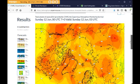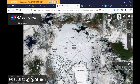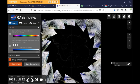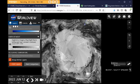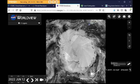So there's that. Now we'll move on to NASA Worldview, and I want to start in the Antarctic. See, it's all dark down here, but we're going to turn on this nighttime layer, and this is exceptional today. The view today with this nighttime layer is just exceptional. I mean, everything is showing up. And so let's start here.